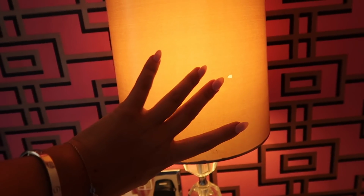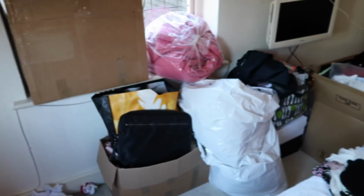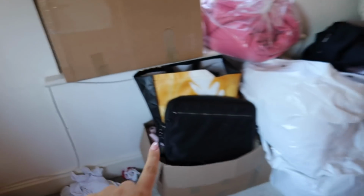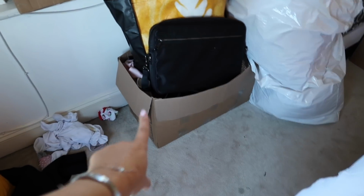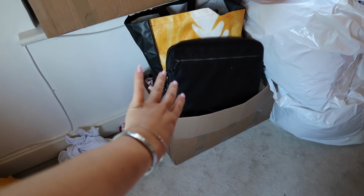These, I might keep because I love the lamp base, but I think I'm just going to switch out the lampshade. So these are going to go. That's underwear that I need to sort out. This is everything that's kind of boxed up right now. This is my new bedding. This is my old bedding, which is going, and this is Depop stuff. So this whole box of stuff is going to be on Depop soon.